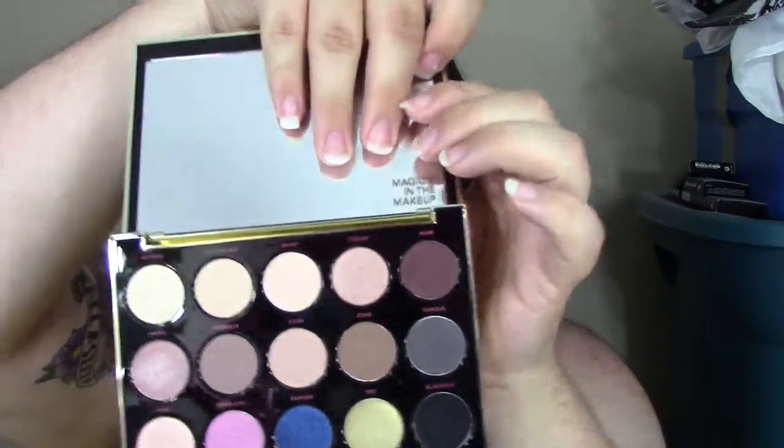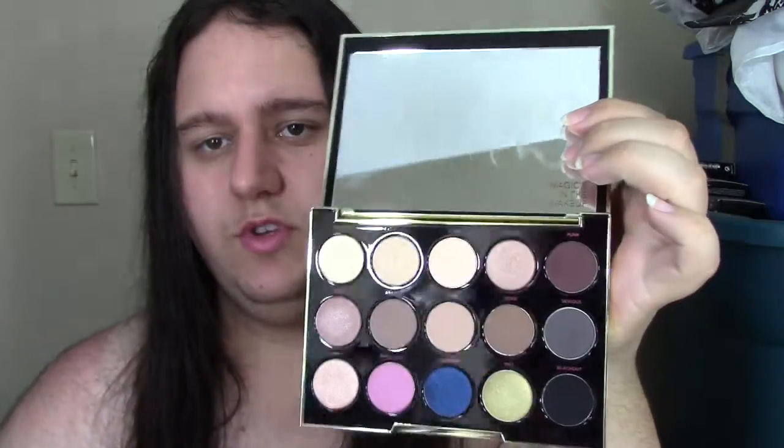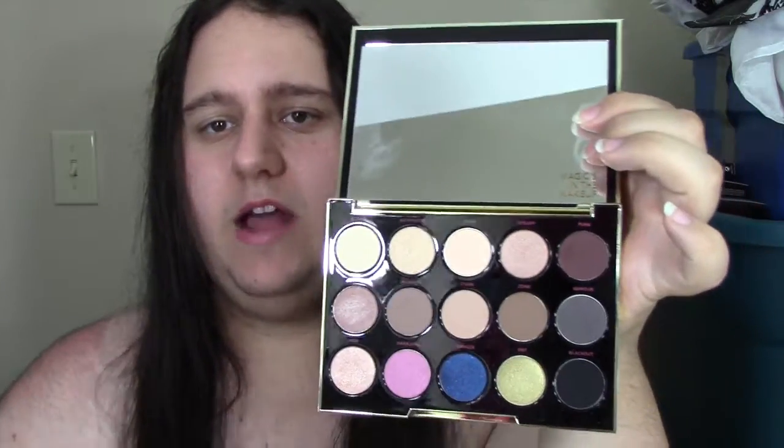Then we have one that is limited edition. It is still available, it's actually clearance. I bought a backup of it because I love it so much, and that is the Urban Decay Gwen Stefani palette, which has very simple packaging but very elegant. And then inside you have your shadows, which the layout to me is very reminiscent of a MAC palette, in that you just have simple rows of standard circular eyeshadows.